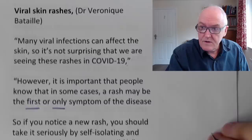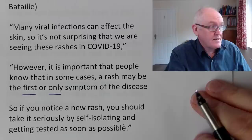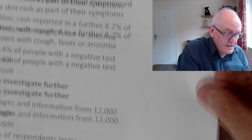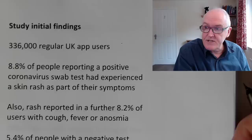So this consultant dermatologist is saying, if you notice a new rash, you should take it seriously by self-isolating and getting tested as soon as possible. So the new rash should be considered alongside fever, cough, and loss of smell as a potential first feature of COVID-19 disease. So this is new, interesting, and on a global scale could be remarkably helpful at curtailing the spread of the infection. Now, this study is based on 336,000 regular app users.